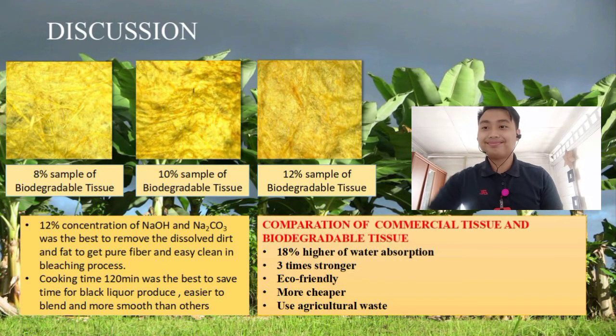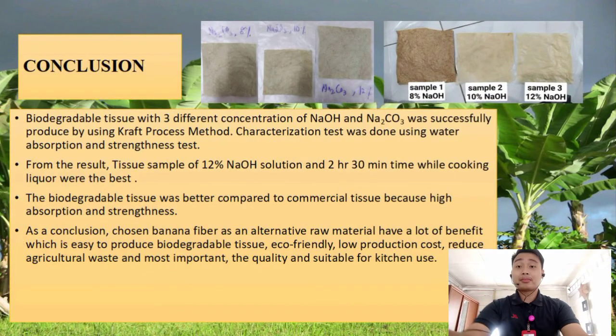Thank you. 3 different concentrations of sodium hydroxide and sodium carbonate were successfully used to produce tissue using the kraft process method. Here, the characterization tests were done using water absorption and strength tests. From the results, the tissue sample of 12% sodium hydroxide solution and 2 hour 30 minute cooking liquor time were the best. The biodegradable tissue was better compared to commercial tissue because of its high absorption and strength.